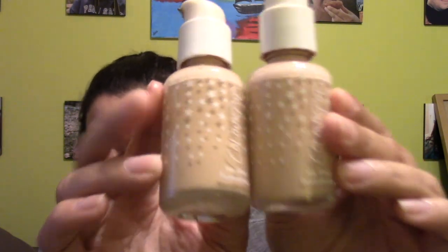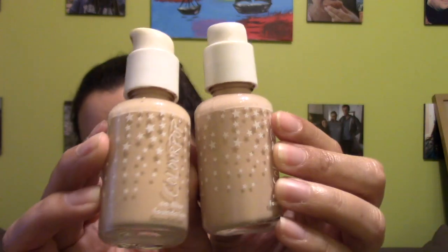So yeah, I put this in my basket because I have other foundations that I like way more than this. Going along with that same premise are these two ColourPop No Filter foundations. These are 1 fluid ounce. No, I lied. They are 0.85 fluid ounce bottles.